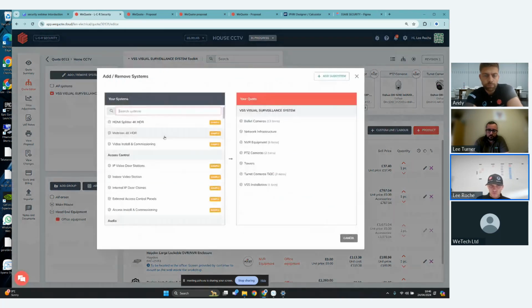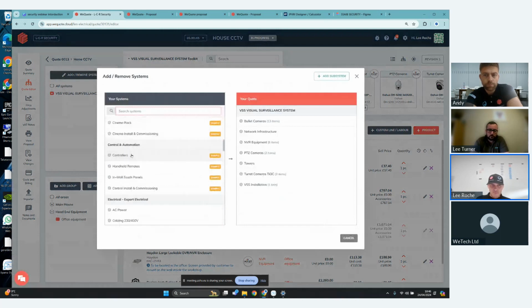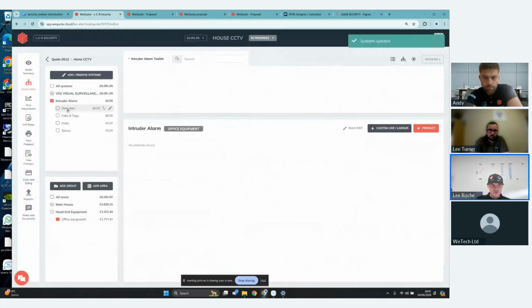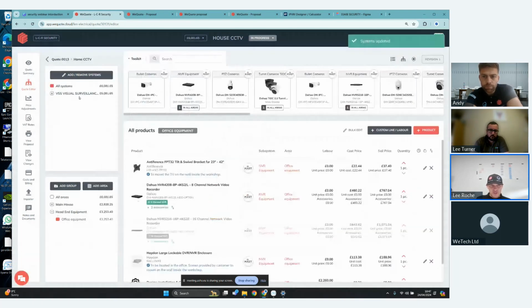So these could come from suppliers. You can build them yourselves. And it's here to help you. So if I say like intruder alarm, I can add that in, and then it adds it in. And then I've got all my detectors and stuff like that. So I'm just going to remove that out though. Get rid of that. In this instance, we've got our VSS visual surveillance system.